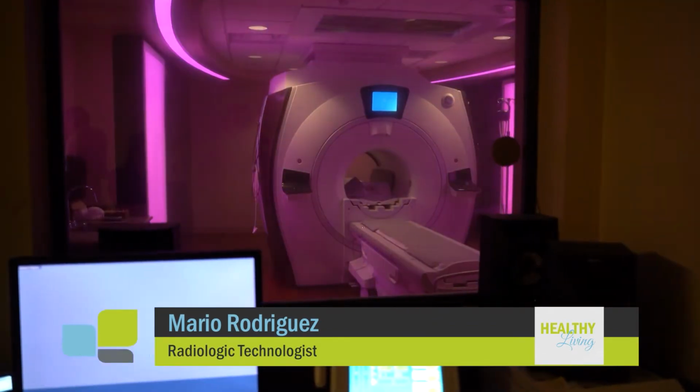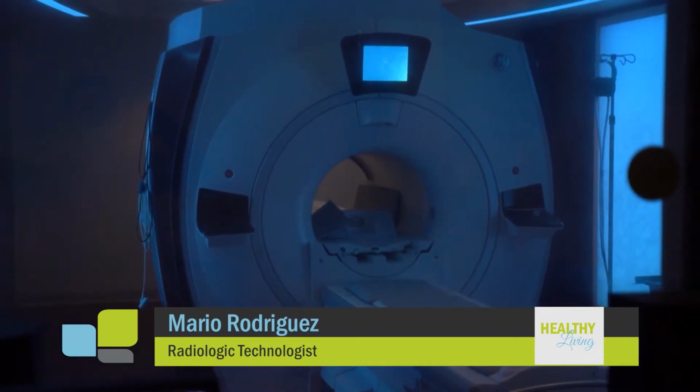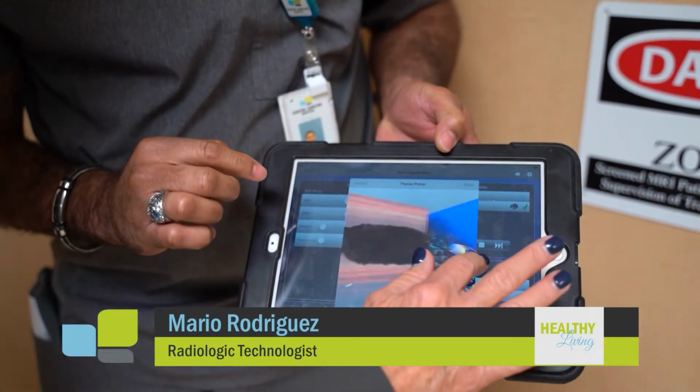The unique thing about our MRI is that we have the Caring Suite, and the Caring Suite caters to each patient. We can change the mood lighting to any color you like. Most people prefer blue or yellow, and we also have a display on the ceiling. We can project different themes, like balloons or puzzles. Most of the kids like the safari.